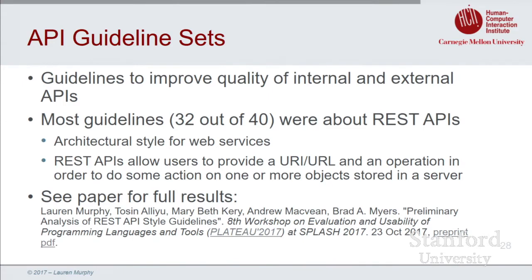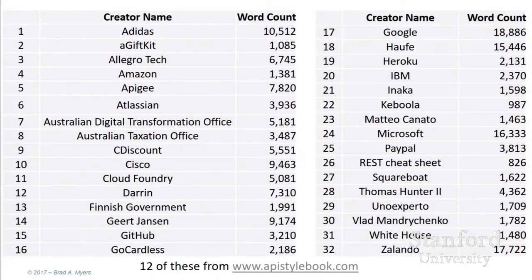So we were wondering, what are people saying about REST APIs and how much do they agree and disagree? So these are the 32 that we analyzed in depth, in alphabetical order. The paper has the full URLs of all of them if you want to see more detail. Some of the big names are there: Amazon, Google, IBM, Microsoft. Notably missing are Facebook and some of the other big API companies. We found some of these in a website called apistylebook.com. Other ones we just found with Google search.